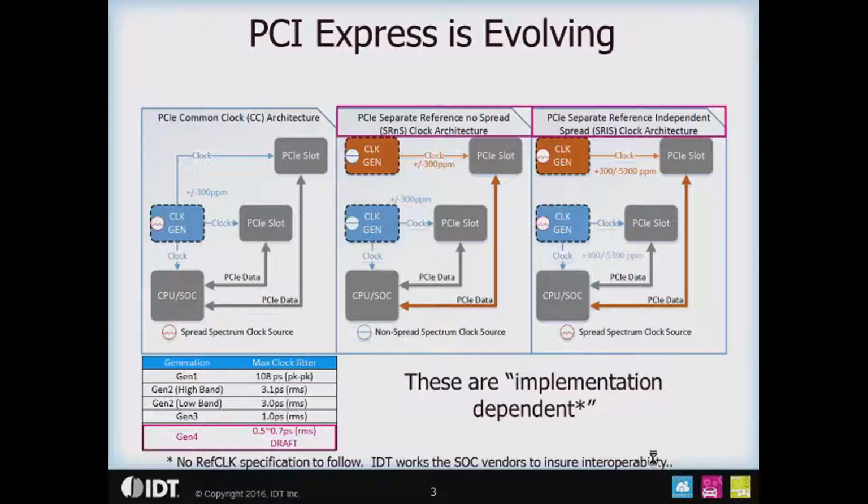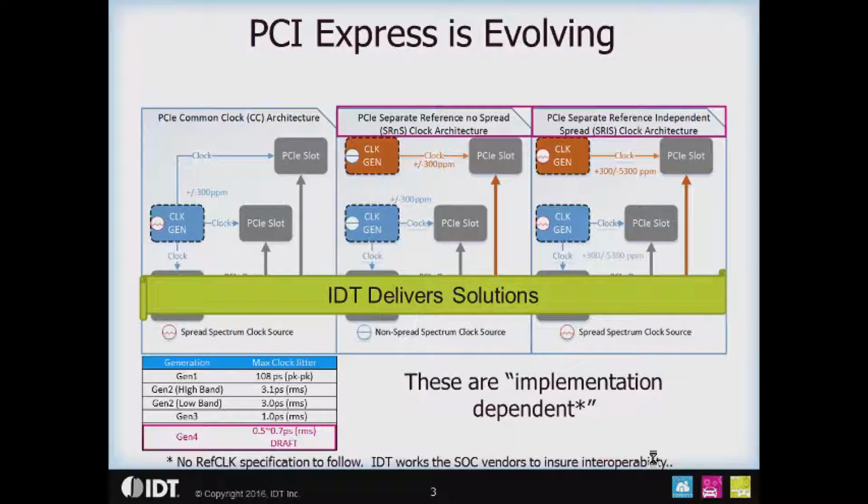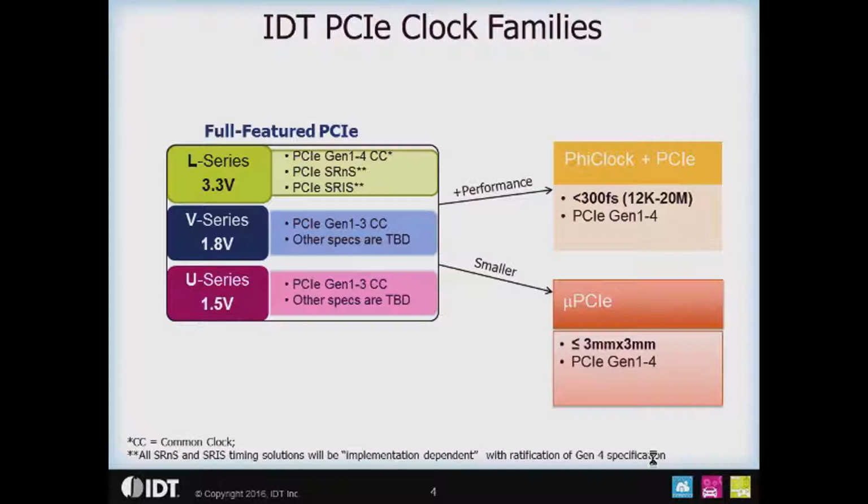And regardless of whether there's an explicit specification or not, IDT delivers solutions for these architectures and increasing performance requirements, and we have always done so.